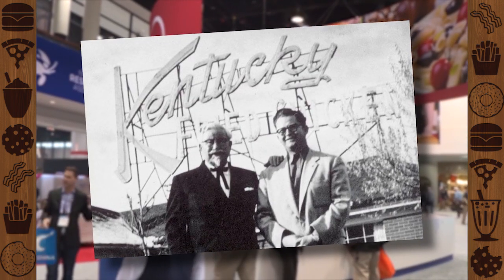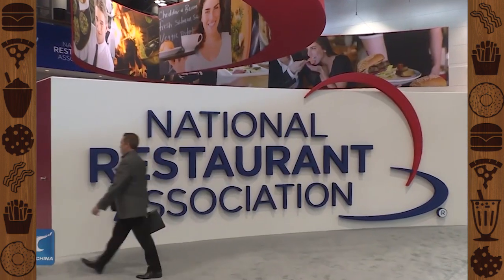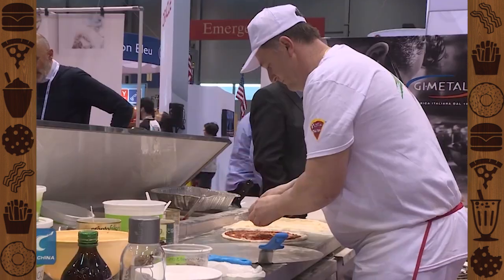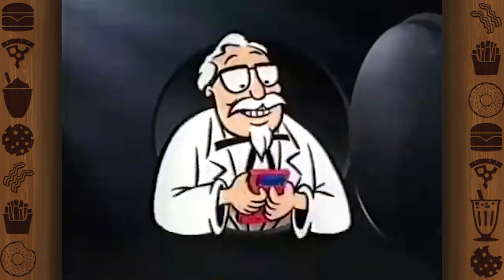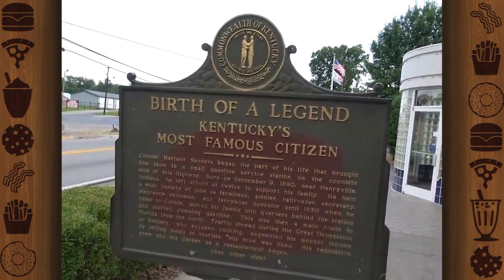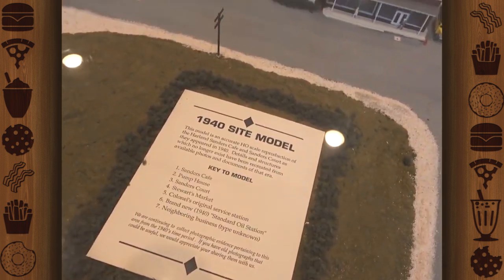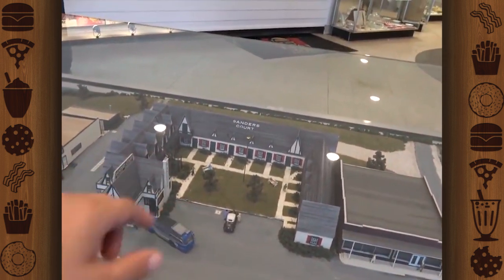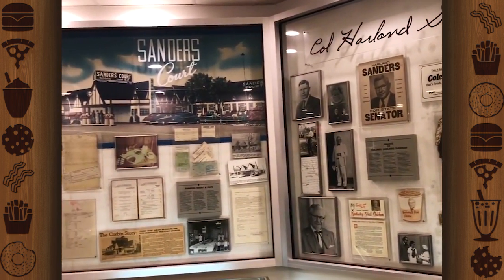Sanders ultimately met Pete Harmon at Chicago's National Restaurant Association convention, and on nothing but a handshake, the two agreed to partner up. In exchange for Sanders' recipe and a royalty of 5 cents per chicken sold, Pete opened what would become the first KFC franchise restaurant at Salt Lake City, Utah in 1952. Pete would prove pivotal to the company's success.